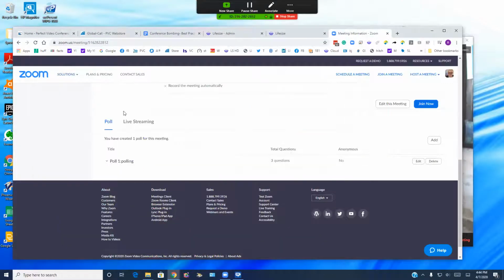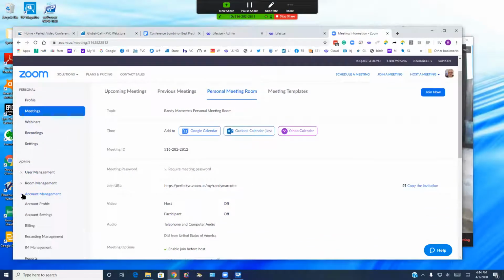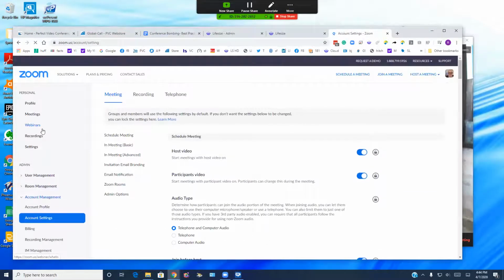The nice thing about the Zoom platform and others like it is that you can also go to the account level and set these globally. So I left on the left the user side.